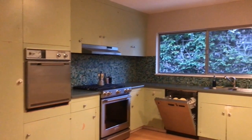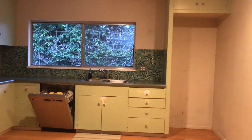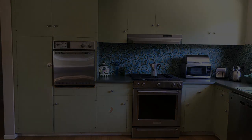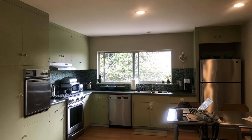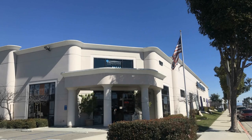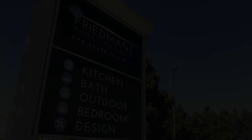So here's what the kitchen used to look like. Original wood cabinets from when the home was custom built in 1963. Didn't really function very well, didn't hold everything in its place, been painted so many times, so just needed to be redone finally.